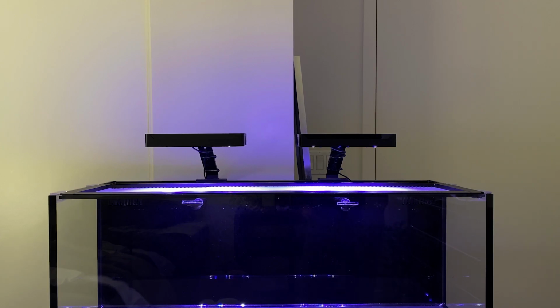They do sell one separate, but it's $175, which is like a third of the price of the tank. I just think it's too much. So I love that Innovative Marine includes a lid with their aquariums.